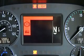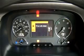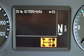Red you need to look at immediately. And red with the stop warning light means stop safely. Pressing the dash button here clears the event to the memory until corrected. The information panel works in conjunction with the multifunction steering wheel.